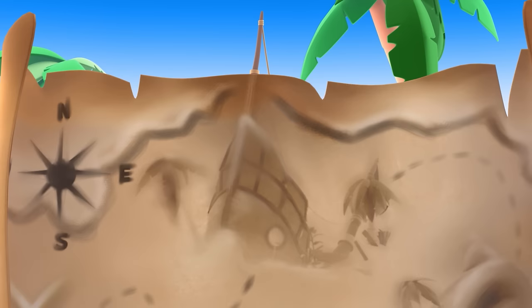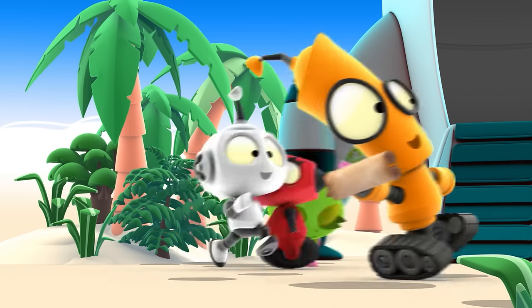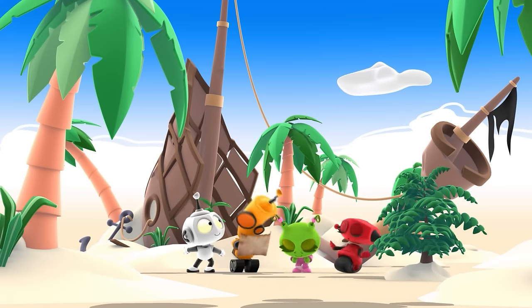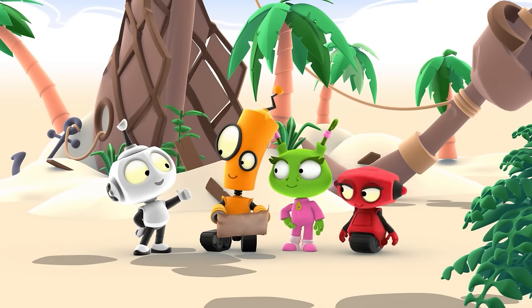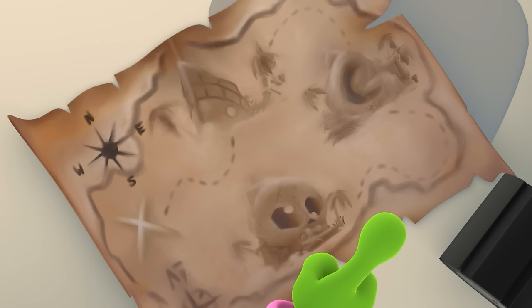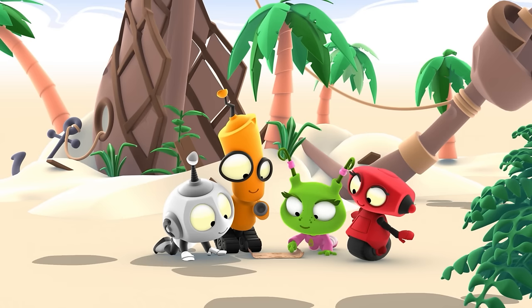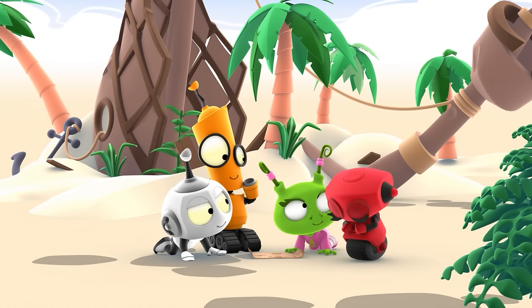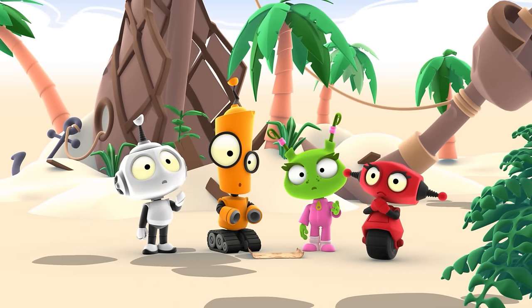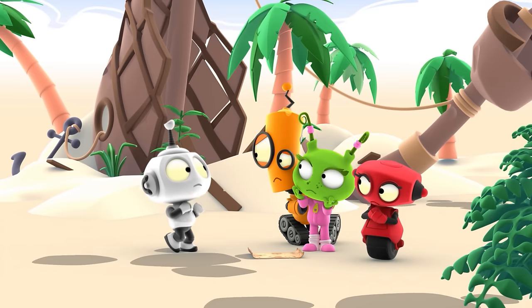Look! Which way is east, south, or west? We don't know where we... What was that? I don't know, but I don't... think we should wait to find out.